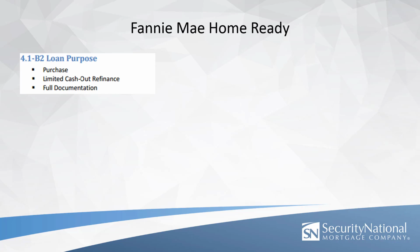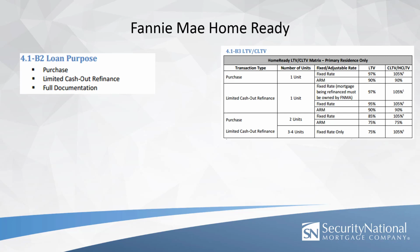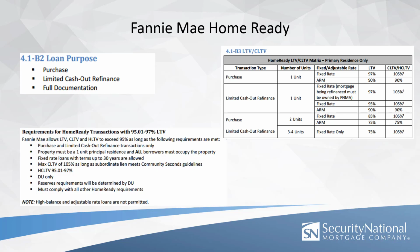Fannie Mae Home Ready, again, is a purchase. They'll also do limited cash out refinances. It's a full doc that goes to 95, but they will go to 105% combined loan to value. So it's an opportunity there.